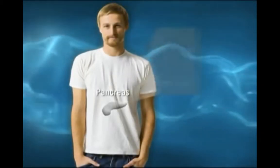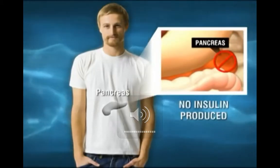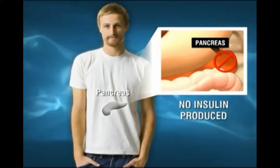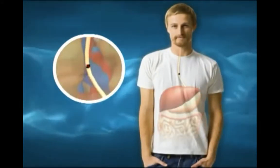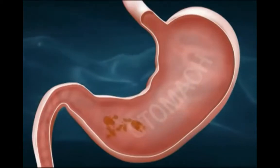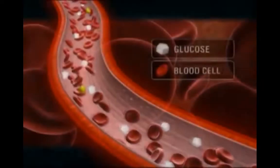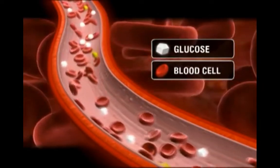Type 1 diabetes is a condition in which the pancreas produces little or no insulin. Insulin is a hormone that helps your body use blood sugar, known as glucose, for energy. Your body takes the food you eat and breaks down fat, protein, and carbohydrates for energy. While your body is digesting the food, the carbohydrates are broken down into glucose. The glucose is then absorbed into the bloodstream, where it is carried to cells throughout your body.